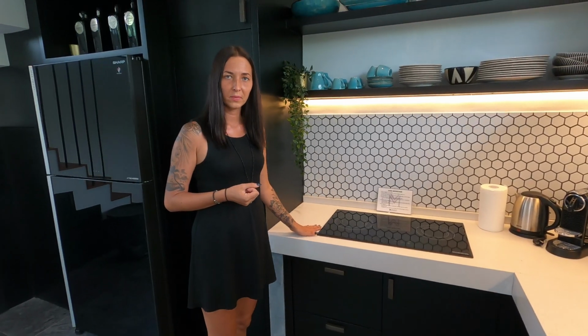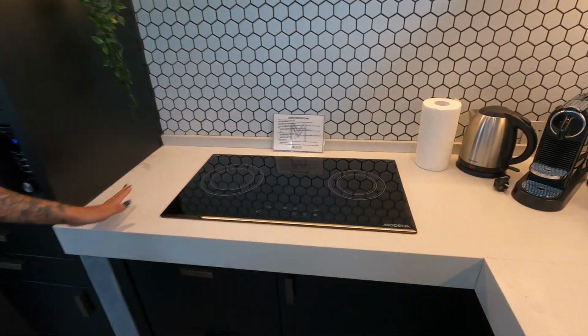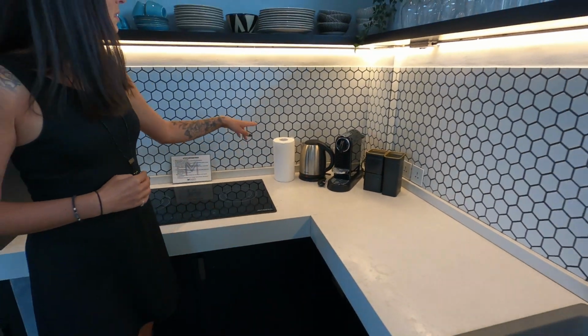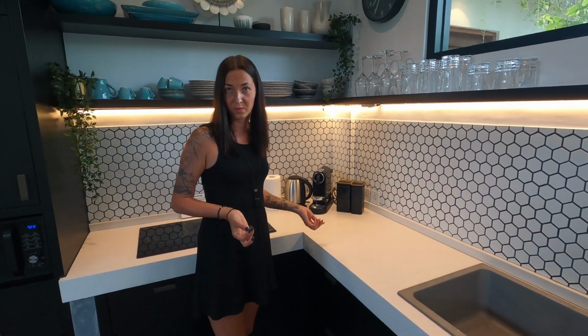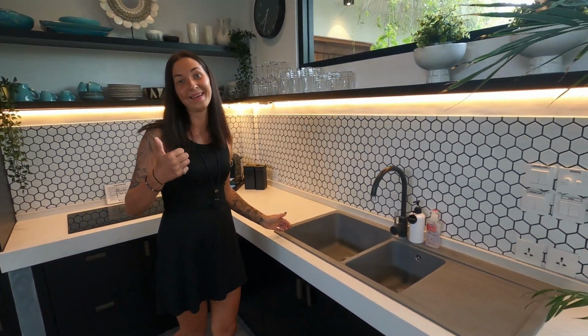So here we have an induction hob, where you can prepare all your meals. Modena brand. We've got a Philips kettle and a Nespresso machine, which is very important to mention as well, because not every place in Bali has a coffee machine. We love coffee, don't we? Yeah, it's a big plus.